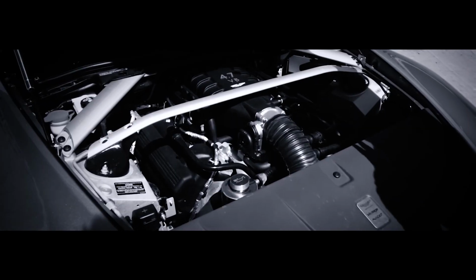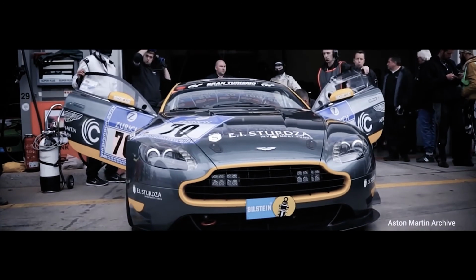And this one's got the race-derived 4.7 litre V8, so that's basically a detuned version of the one that actually won its class a couple of years ago. You're 110% right. The whole car in general is pretty much a detuned race car, from the suspension, like you said, to the engine. It even uses the sequential gearbox, exactly the same one that they use on the race cars. So there's no let up. You just bang it through the gears and off you go.